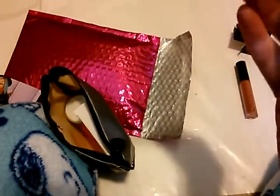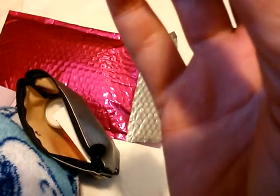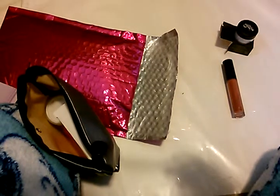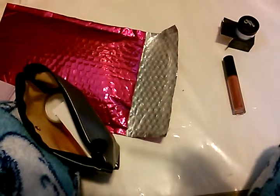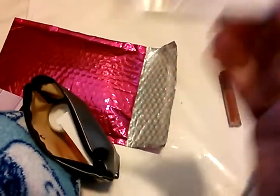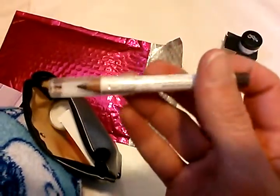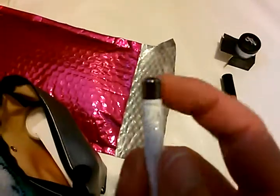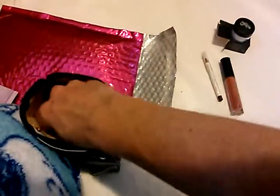So next I got Pacifica. What is it? I don't know. There's no color. It doesn't say if it's brown, so I'm assuming it's eyeliner. You can't really tell on my phone, but it's brown. All right. I'm going to save that one.